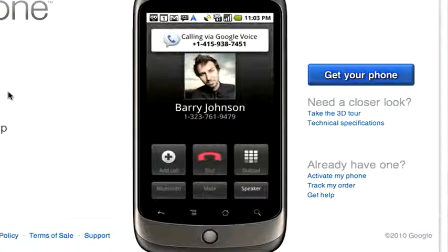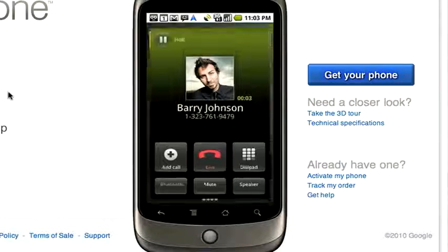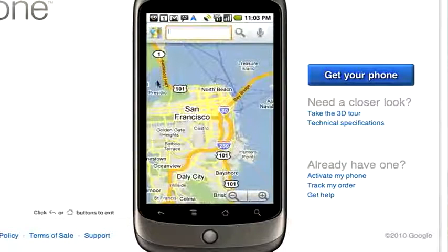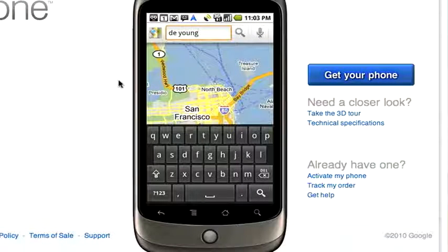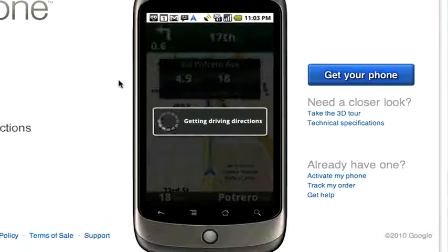What's also cool about voice is all text fields are voice enabled. So anytime there's a text field, you could speak to your phone and it'll actually transcribe that to text and do your Google search, type your email, whatever you want. And I think that's really cool. I haven't seen a lot of that on mobile platforms recently.